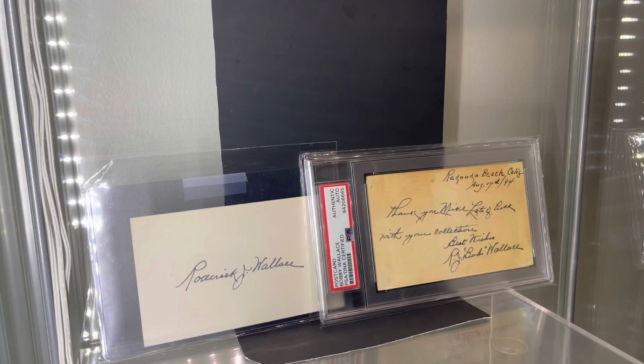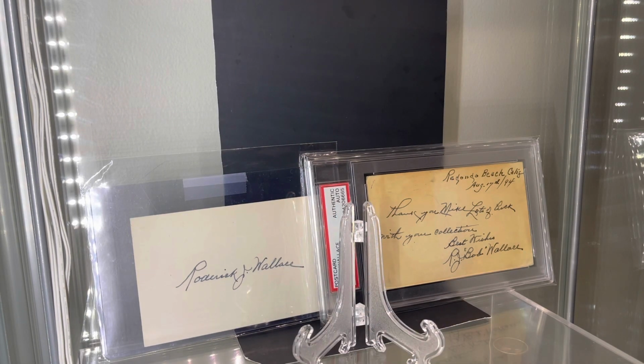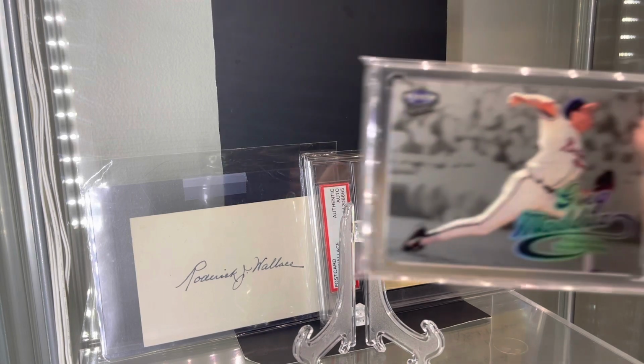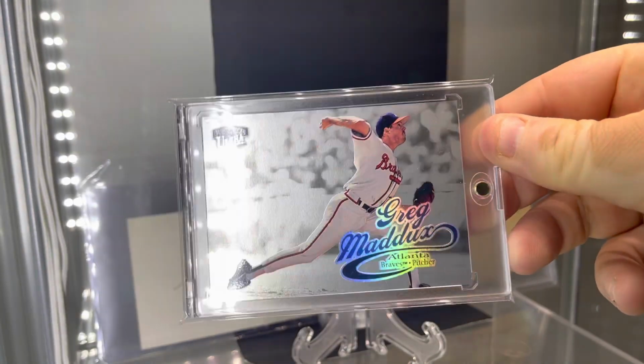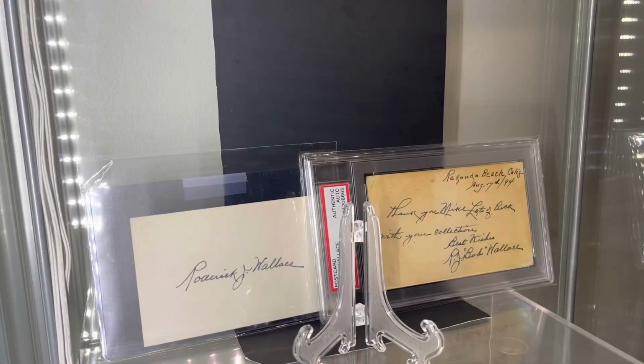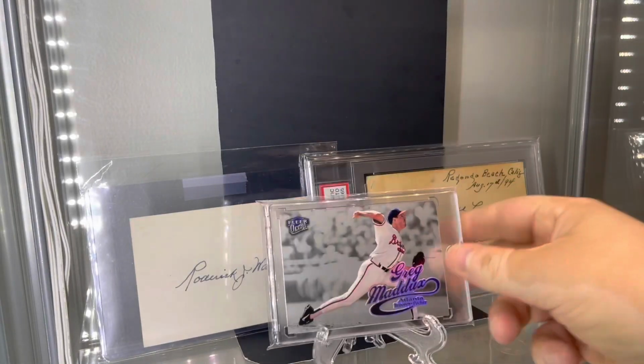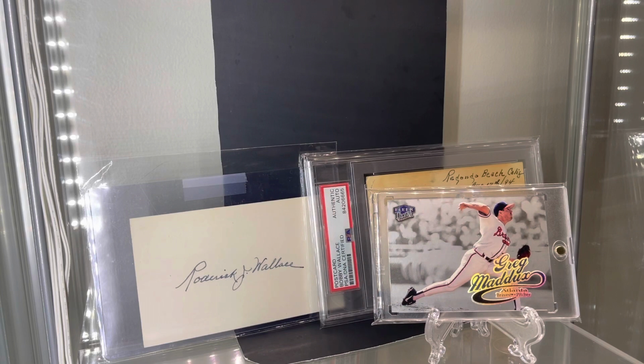All right, I jump right into Greg Maddux with some really nice ones here. This is from 1999 Fleer Ultra. Of course, their basic parallel is the gold medallion. This is the platinum medallion. This one is beautiful in person. Base card, platinum medallion parallel, and it is numbered out of 99.